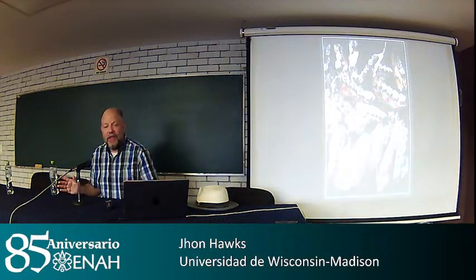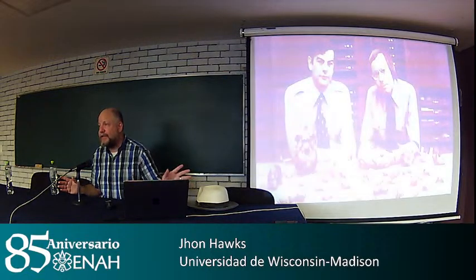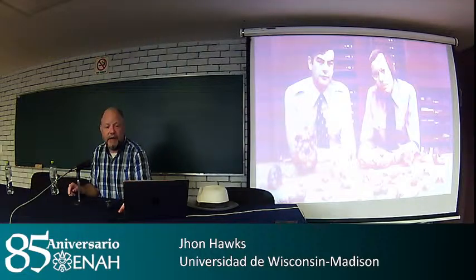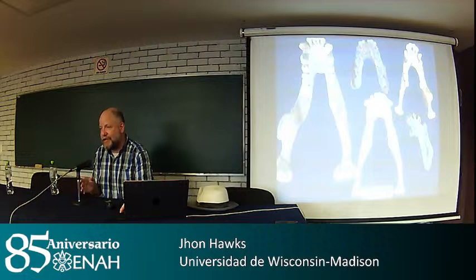I love it. There are lots of fossils from Hadar. Many of them I've studied, some of them I haven't studied. These two characters, Donald Johanson on the left and Tim White on the right, are very famous scientists for their analysis of this fossil sample. And the Hadar fossils, at the time that they were found, were the earliest. They weren't the earliest hominins. There were those couple that I mentioned. But they were the earliest that could be attributed to a species, where you could see what the picture was.